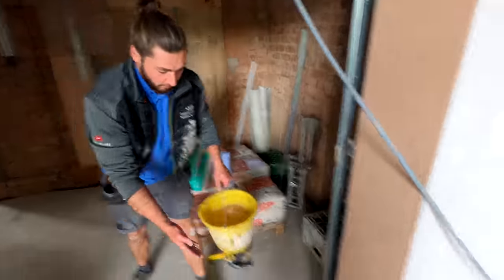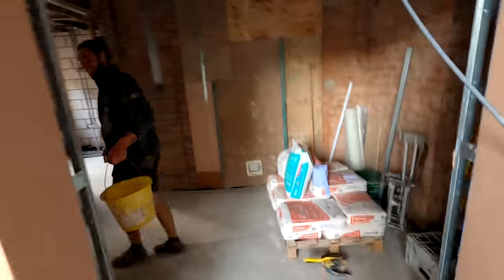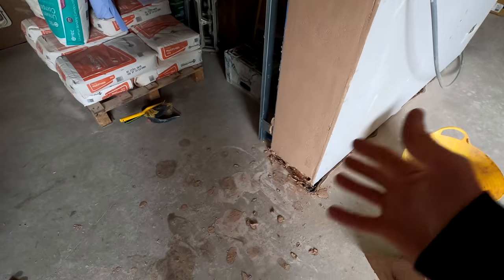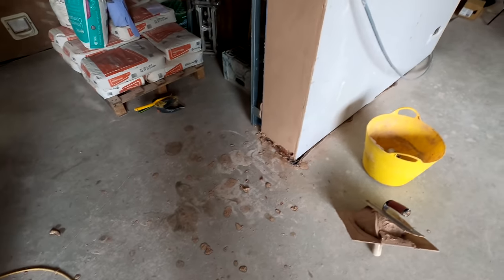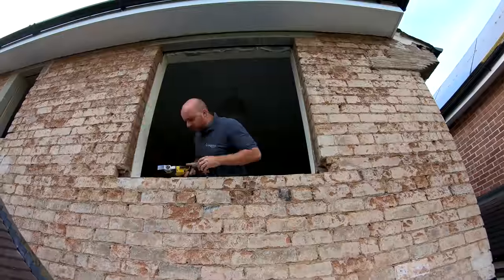Just showing everybody your handiwork on there, mate. Most of it's here. Yeah, there's a bit there, but it's fine. Yeah, did all right. So hardwall, if you've ever used it, it is quite a messy product to use. You do end up getting it everywhere, but you know, it's part of the learning curve anyway. So he's done very well with that. I'm very impressed with him.